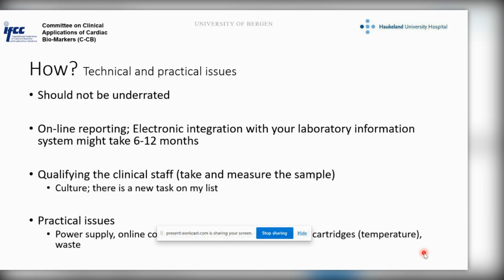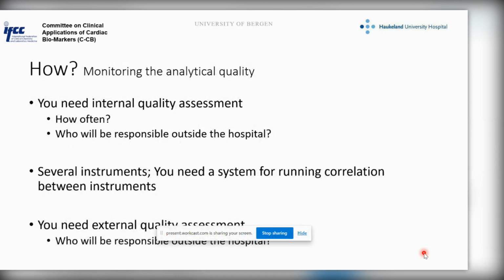staff. There are a lot of practical issues, which are very simple but still need to be thought about, like power supply, online connection, storing facilities, and so on. The devil is always in the details.